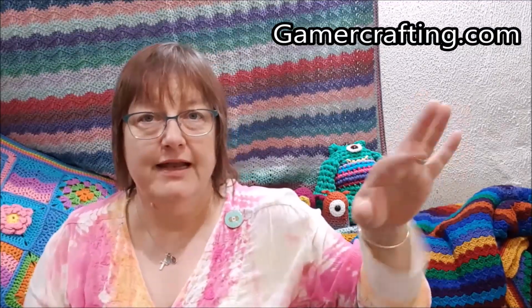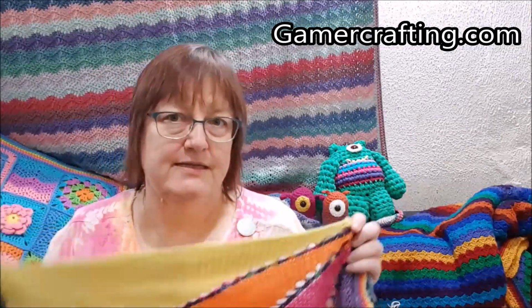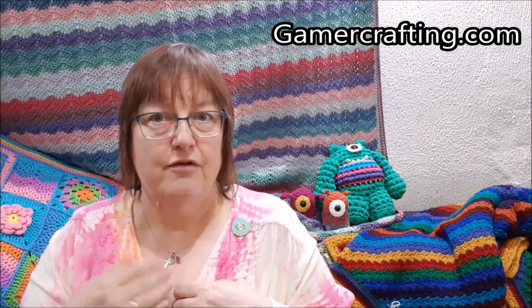Now, yarn. I am really excited that this yarn is a collaboration with Ange from Gamer Crafting. I'll put a link down there. She has dyed this specifically for this shawl.